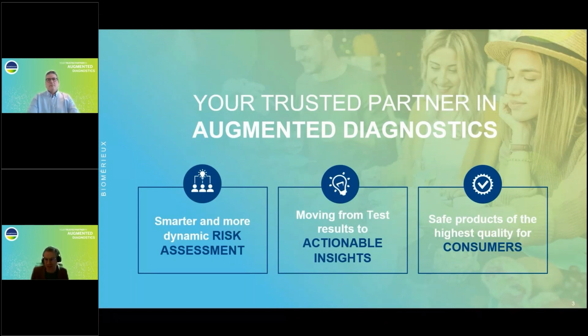Augmented diagnostics is really taking the diagnostics concept for food testing, for pathogens, spoilers, and everything else in between, to that next level. It's really designed as a suite of solutions to give food manufacturers and food developers more information about the microbiological environment that they encounter all across the manufacturing and added value process involved. So it's designed to give you a smarter and more dynamic risk assessment.